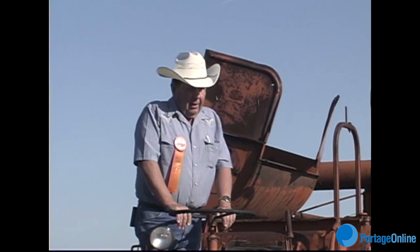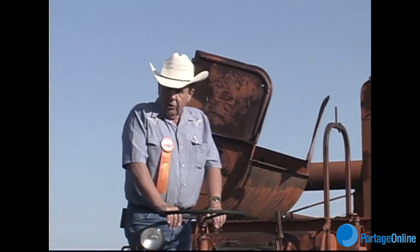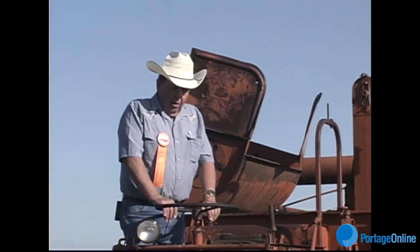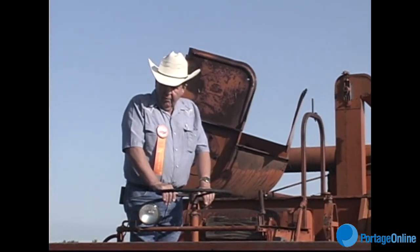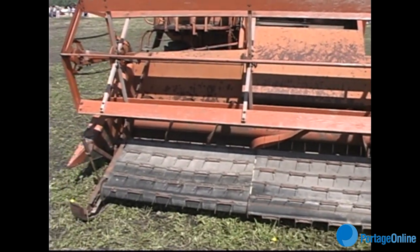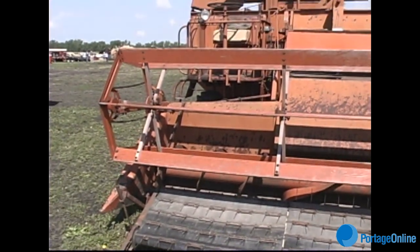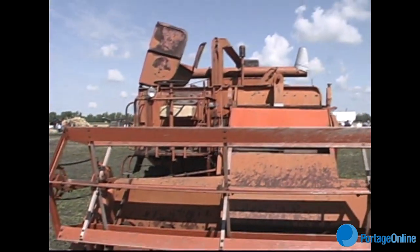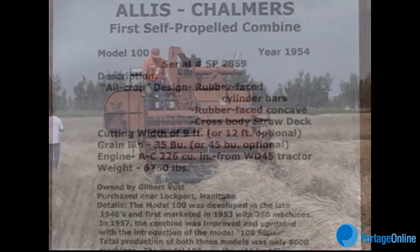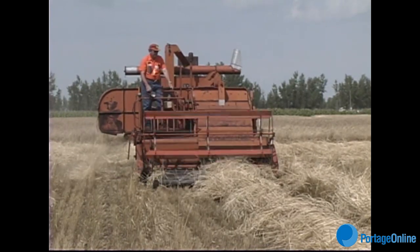In 1953, Allis-Chalmers had been experimenting for several years with self-propelled combines, and they started production at that time on the Model 100, a 9-foot cut, using the WD tractor engine. Just the first few, I think about 1,000 or so machines, were built with that smaller engine, and then in '54 they came out with a WD-45 engine, which certainly helped. They needed some more horsepower.